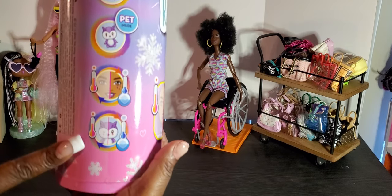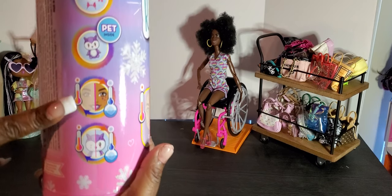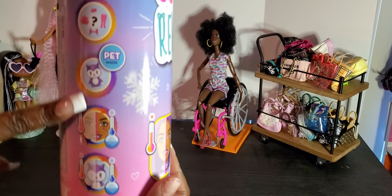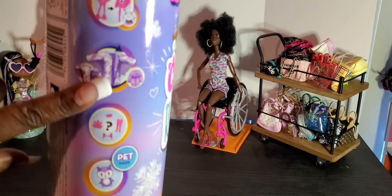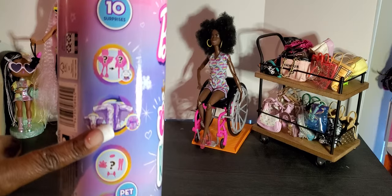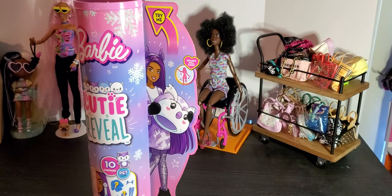So it lets you know that the owl is going to change from hot to cold, what it looks like when it changed from hot to cold with this doll. The pet, it shows you where you have some accessories. It shows you that there's a reversible outfit in here and your doll. Okay, so with no further ado, let's get her out of the box.